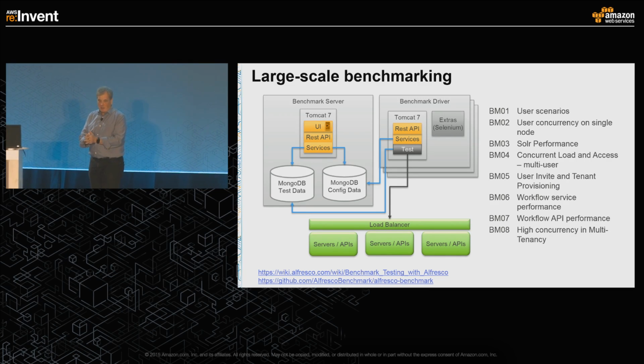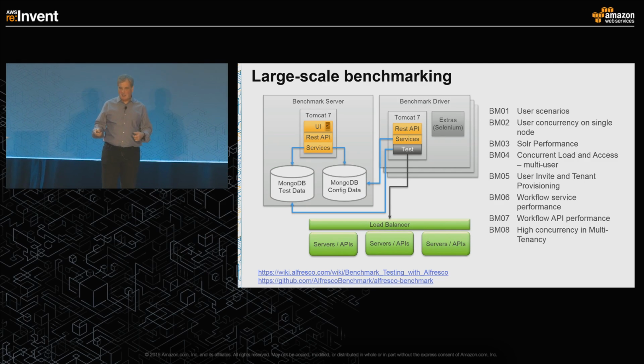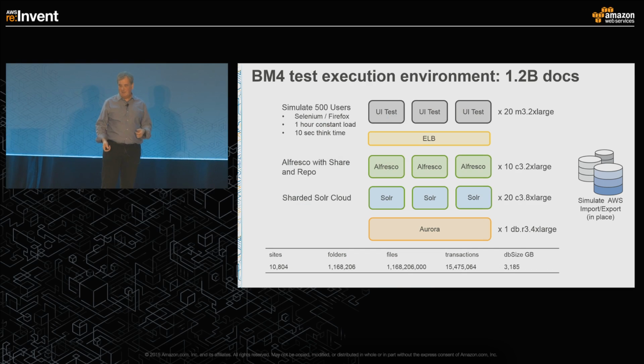So we built a benchmarking framework, and you can see the URLs there, you can see how we actually went and did it. We have 8 different benchmarking suites to be able to do it. I'm going to focus on benchmark number 4, which is around concurrent loads and access under multi-user conditions.